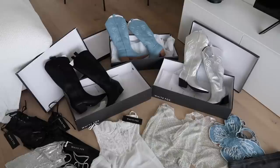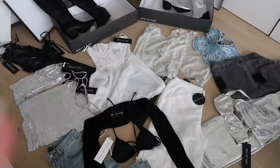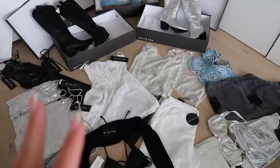I did it. I couldn't hold it in any longer. I had to take everything out of the box, and this has made it all feel so real. The fact we're literally going in just over 2 weeks, and also just such a pinch me moment that I'm going with so many of my best friends and also with one of my all-time favorite brands.